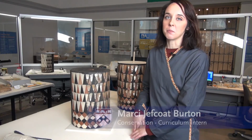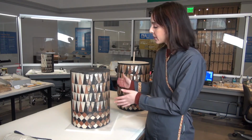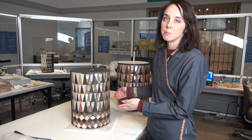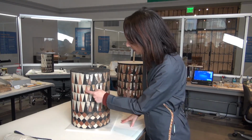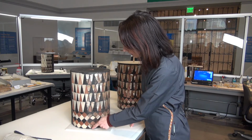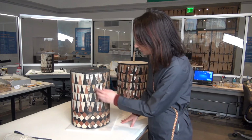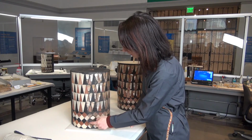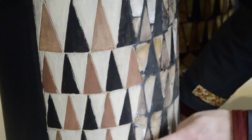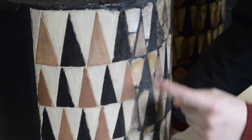Each column section is comprised of original tesserae on approximately half of each section, and the other half is reconstructed with painted plaster. And you can see the difference here. So all the way down the line and to the right are original tesserae. To the left of this line is all painted plaster reconstruction. And that was put there by the archaeological team at Ubaid to complete the aesthetics of the column.